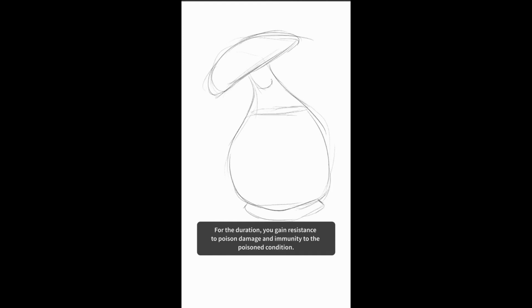Here's a magic item for D&D, the Potion of Fungus Flesh. As the name implies, drinking this rare potion makes your body tacky and spongy like a mushroom. For the duration, you gain resistance to poison damage and immunity to the poisoned condition.